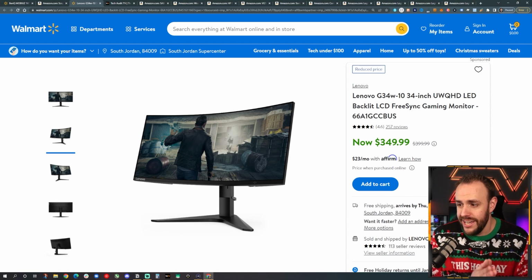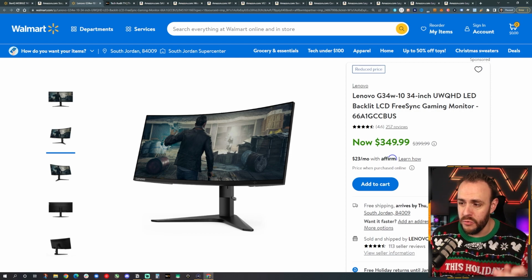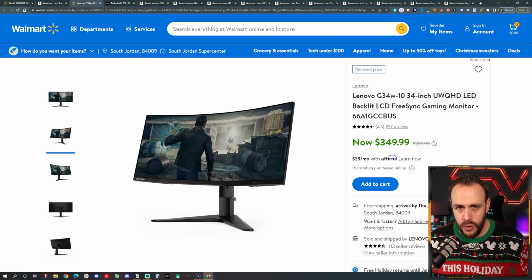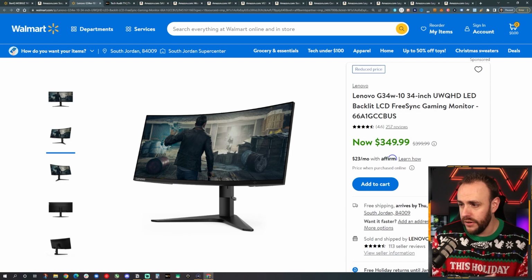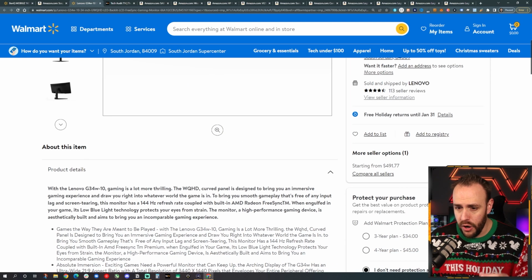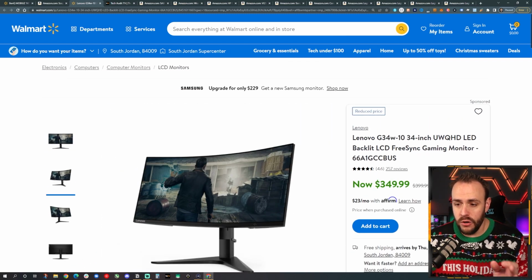Now, for those of you who are looking for kind of a fun, immersive gaming experience and have a little bit more cash, this right here is 50 bucks off right now. Normally 400, you can get it for 350. It is an ultra wide from Lenovo, a very reputable company, 34 inches, 1440p, and you are getting a 144 hertz refresh rate, also at Walmart here.